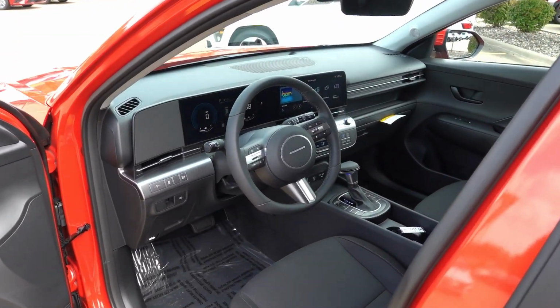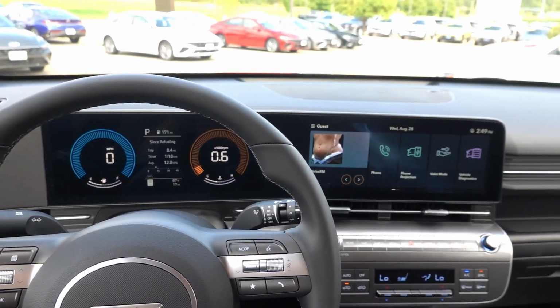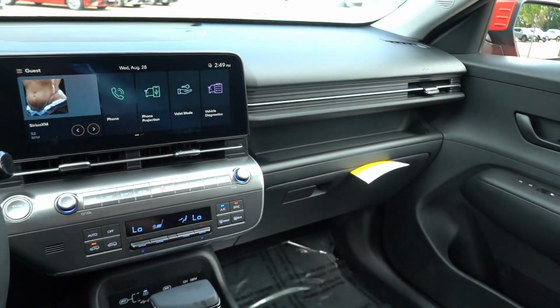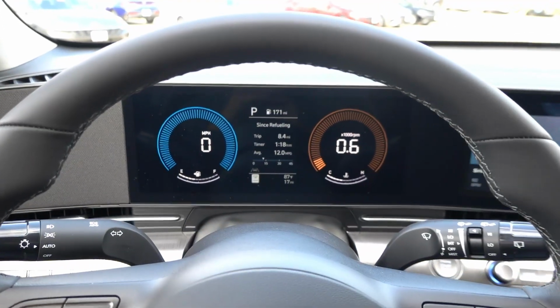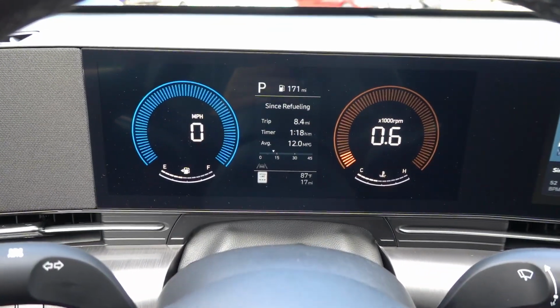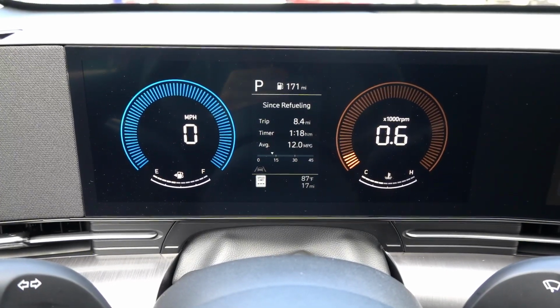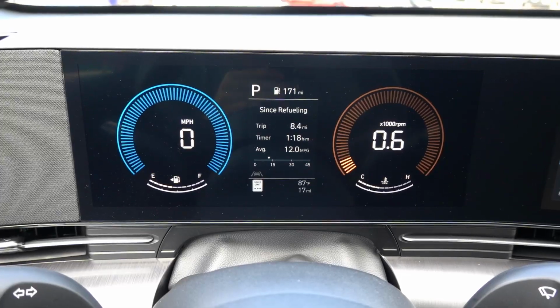Now here in the interior of the Hyundai Kona, this is going to be exactly the same as an equivalent 2024 model with Hyundai's latest design language in this current generation and a lot of their updated technology as well. Now coming to the cluster, this is going to be the more basic standard cluster found in the Kona's lineup with the small 4.2-inch color configurable display in the center and your digital speedometer and tachometer on the left and right respectively.